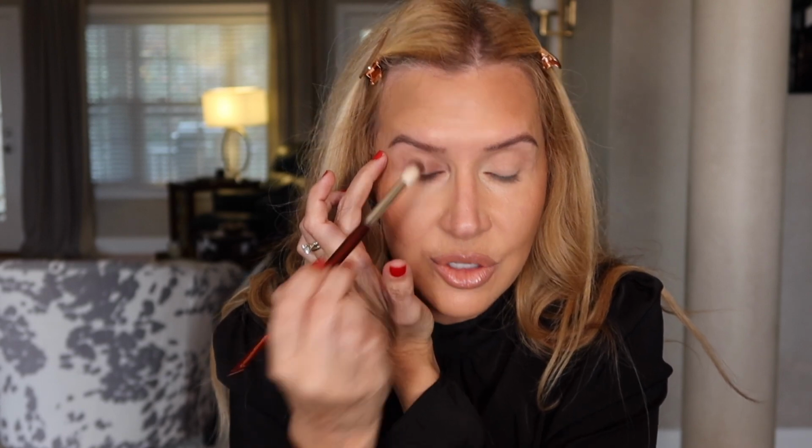Just go in with a fluffy brush, no card or anything, just kind of go in. And you could also, I mean, people like to do this with their bronzer, but I don't like a bronzy eye typically. I like a taupey because I want it to look more like a true shadow. Carry it all in and all the way out like that. So all the way in, kind of up, and then all the way out.